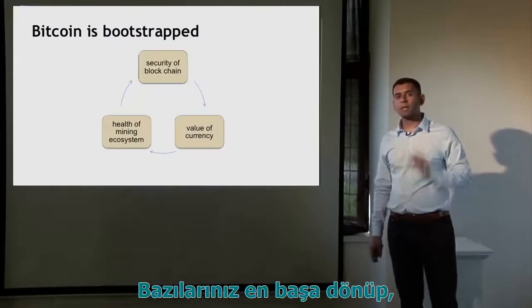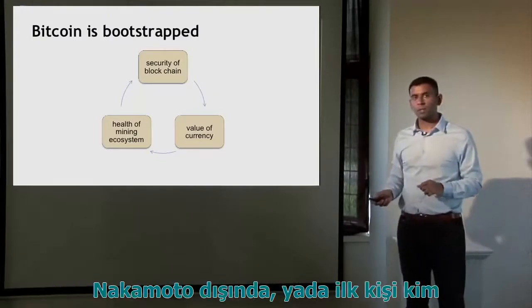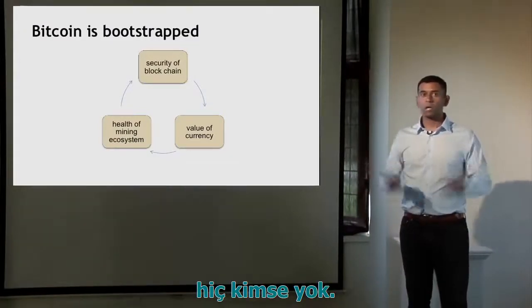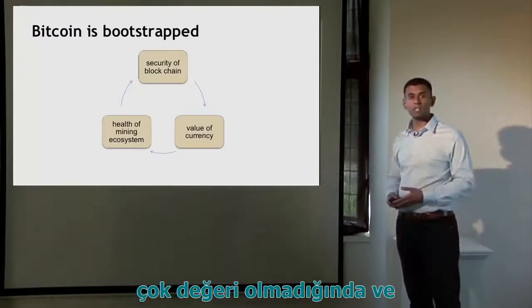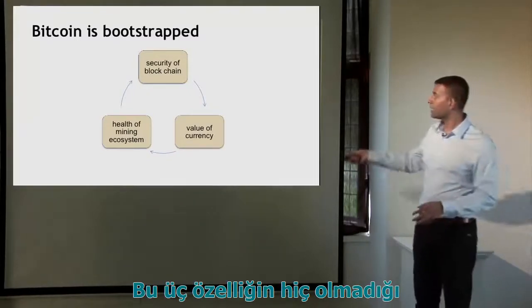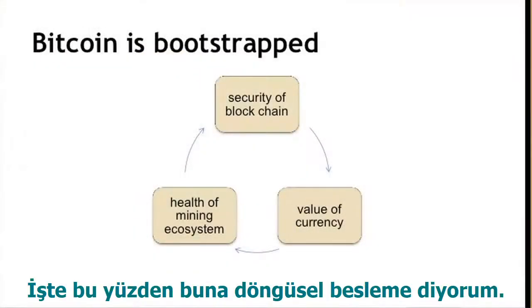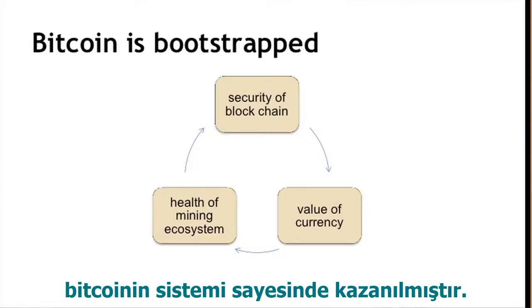So one might flip that around and imagine at the beginning, during Bitcoin's creation, when none of these three things existed, when there were no miners other than what we believe to be Nakamoto himself or whoever the creator was running the mining software, and when Bitcoin didn't have a lot of value as a currency, and when the blockchain was in fact insecure because there was not a lot of mining going on, and so anybody could easily overwhelm this process. How do you go from there, not having any of these three properties, to having all three of them? And that is what I mean by bootstrapping. And it's this very tricky process of how all of these three characteristics were acquired by the Bitcoin system in an interdependent manner with each other.